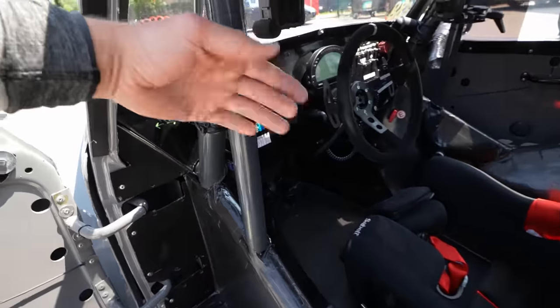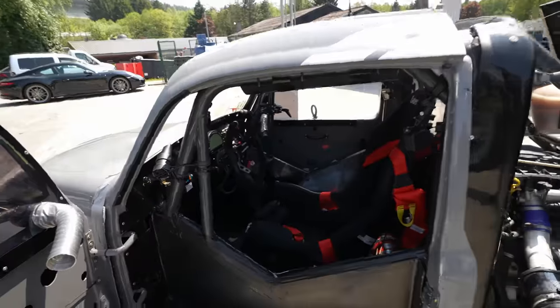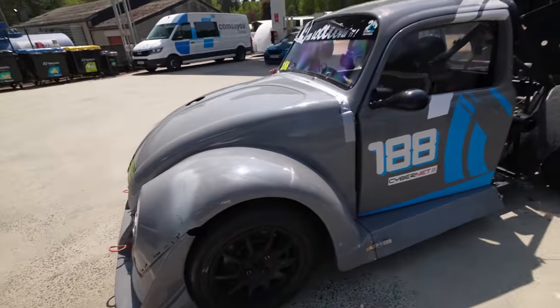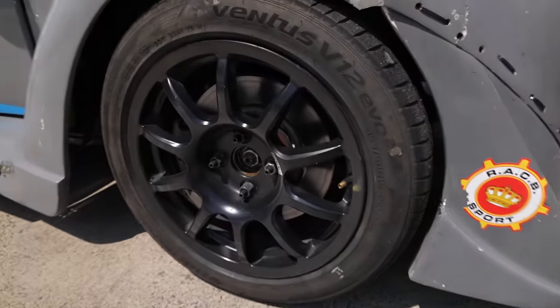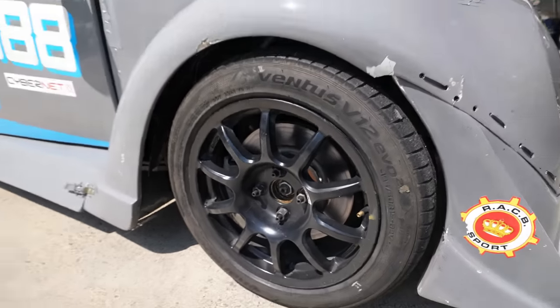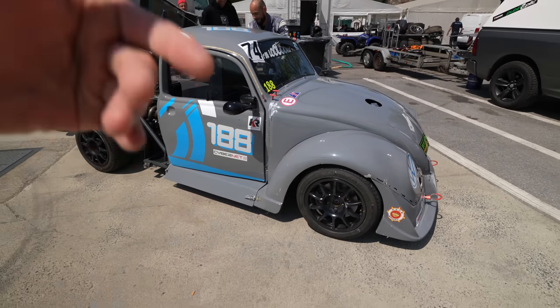Well, it's not the tub because it's the cage structure. You have pedal shifts. You do have three pedals, so you can use the clutch to drive away, and that's kind of it. No ABS, no ESC, no traction control, no nothing. According to the class regulations, you have to run these Hankook Ventus V12 tires. You can see pretty much small size brakes because the car weighs only 700, no, sorry, close to 800 kilos.